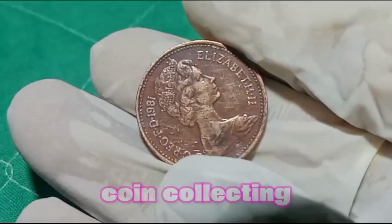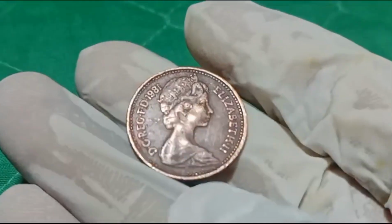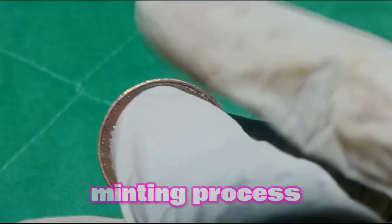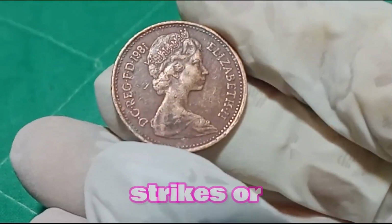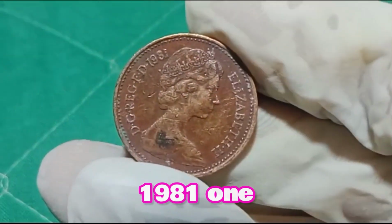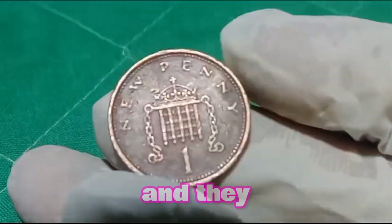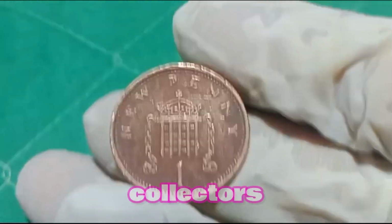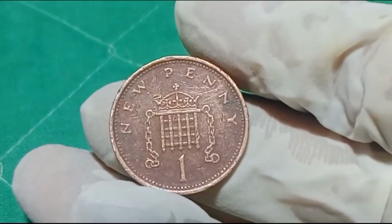When it comes to coin collecting, errors are a key factor in determining a coin's value. Coin errors can happen during the minting process and include misstrikes, double dies, off-center strikes, or incorrect metal composition. For the 1981 one-penny, error coins are quite rare, but they do exist, and they can command a high price among collectors. An off-center strike is one of the more common types of minting errors.